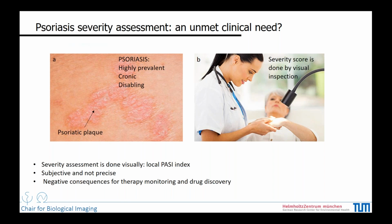So the accuracy is low and the precision is low. This visual index gives a score to different properties of the plaques, so redness, endurance, also the level of scaling, and so on. And the fact that it's subjective and the accuracy is low has negative consequences for therapy monitoring, which is very important, especially with the new biological treatments that have been developed for psoriasis.